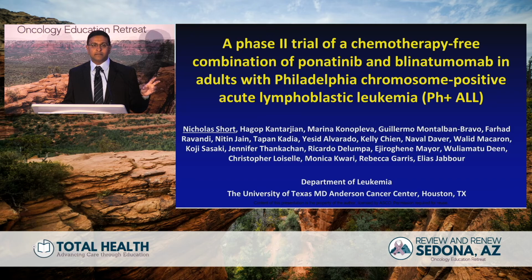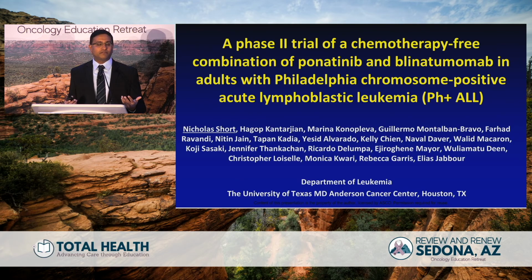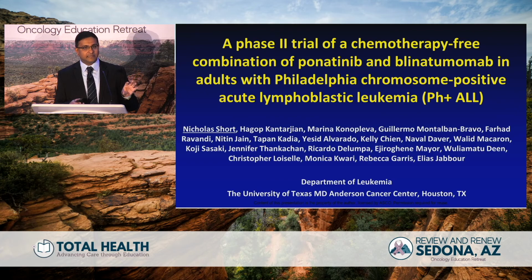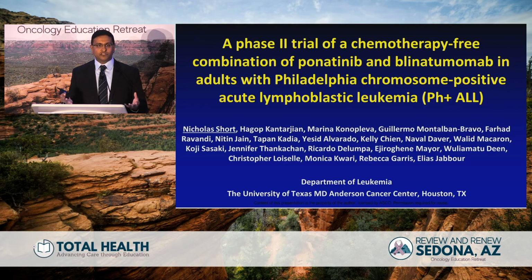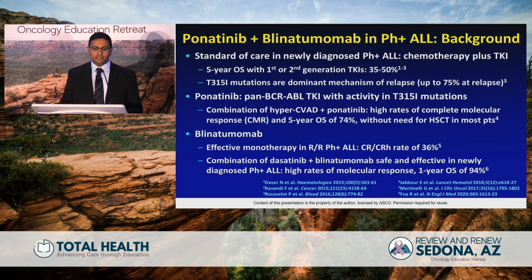This is in combination, the other one is blinatumomab plus dasatinib, one of the first trials using no chemotherapy, just monoclonal antibody blinatumomab, which is a bispecific antibody which targets CD19 and CD3 and allows the immune system to sort of clean up the leukemia, and ponatinib, a highly potent BCR-ABL antagonist for this disease. And this is some of the background that I mentioned here.